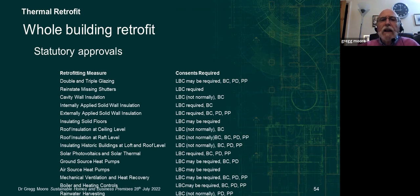So putting in new glazing, if you live in a listed building, there will be strict controls on what you can do. UPVC windows won't be accepted. You'll need, in principle, building control consent, and you may need planning permission if it changes the appearance of the building. This is going by the book, by the way. I'm not saying that there aren't people who simply ignore this.